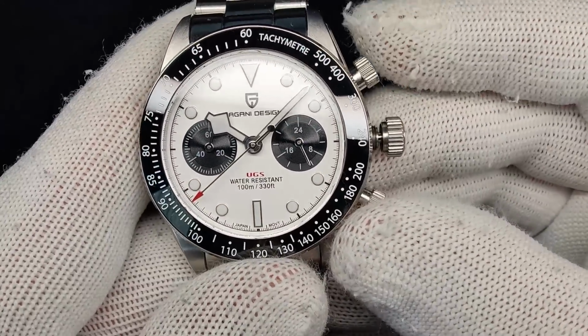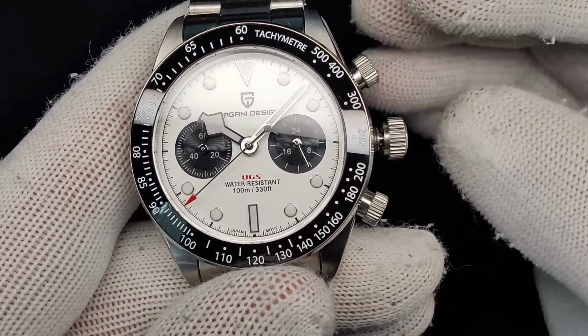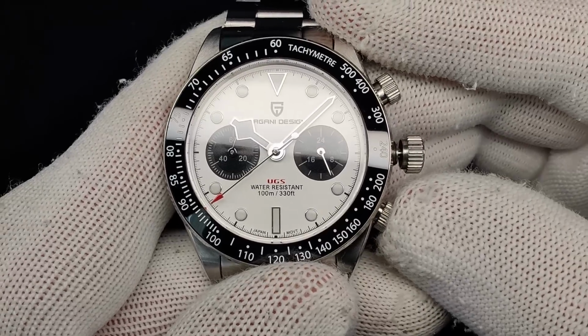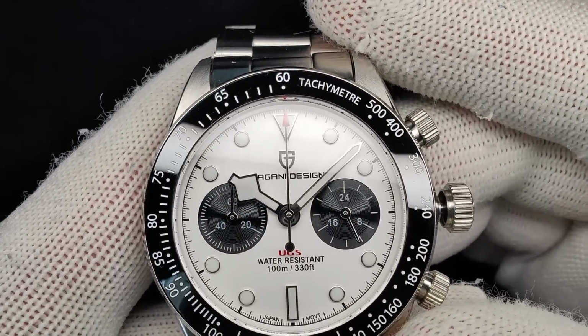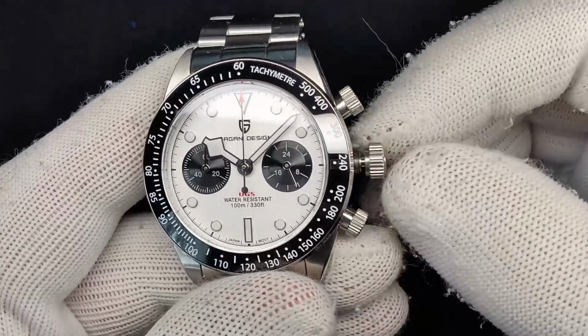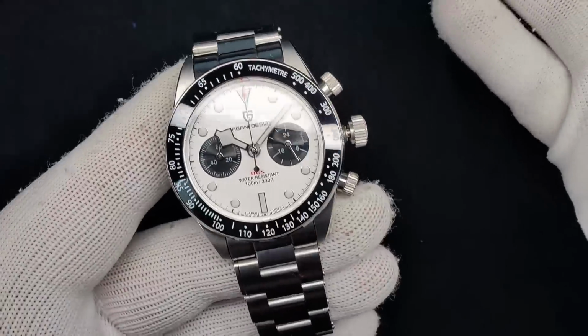Real nice action to these pushers, nice solid click. It's not mushy or anything like that. And the snapback reset, I mean, you can see it snaps back just perfect. So I have been very happy with this movement, very happy with the alignment, very happy with the watch in general.